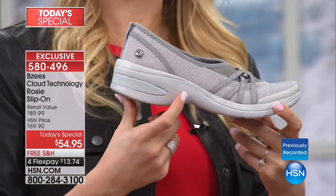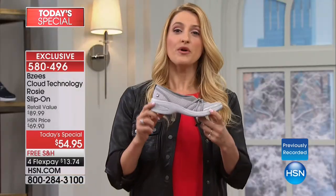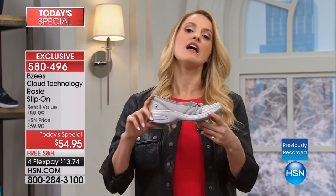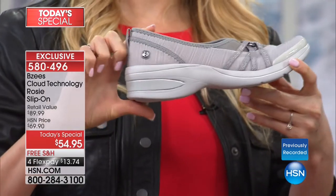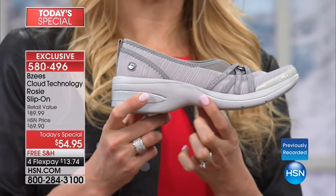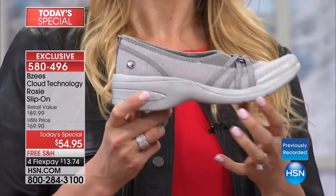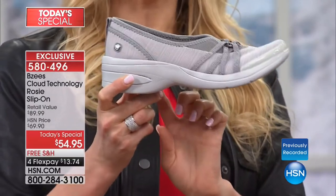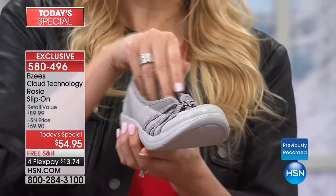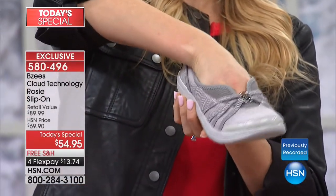It's built on our Beezy's free foam footbeds, so that when you're pushing back from your heel, that's where you really feel that rebound technology that pushes back and gives you that pep in your step. And that will go all the way, it's built on the foundation of the shoe, all the way to the front of the toes, so that you're getting that cushioning from heel to toe. And then Beezy's is wrapped in our dynamic stretch, so you're going to have stretch all the way around.